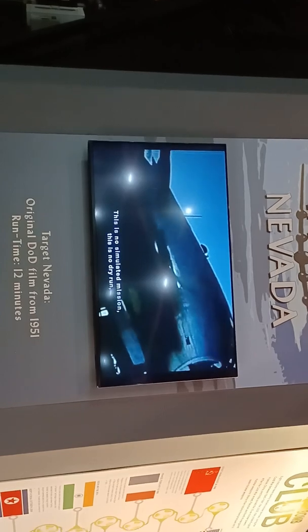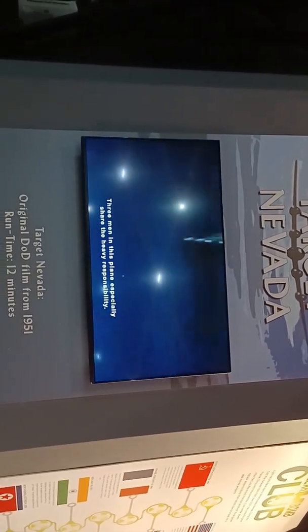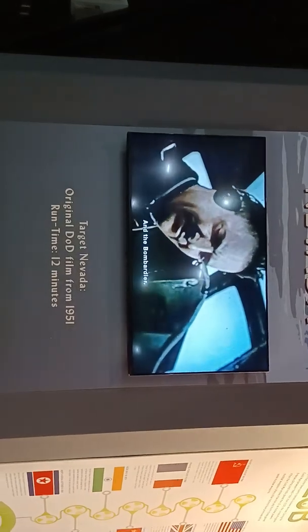This is no simulated mission. This is no dry run. This is the real thing. With an atomic bomb loaded in the bomb bay, the strike is launched. Rosebud, code name for this B-50 drop aircraft, is in the air. Three men in this plane especially share the heavy responsibility. The pilot, the radar navigator, and the bombardier.